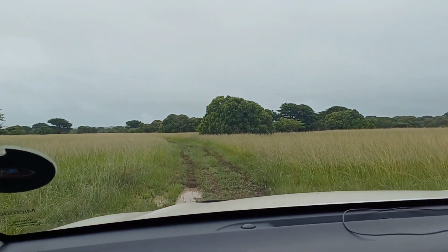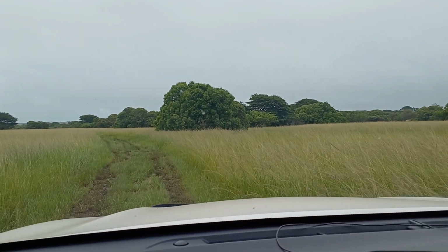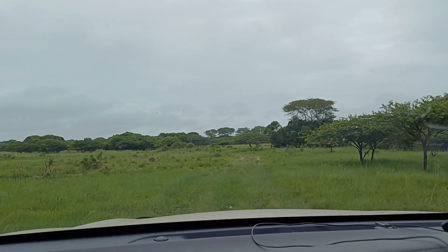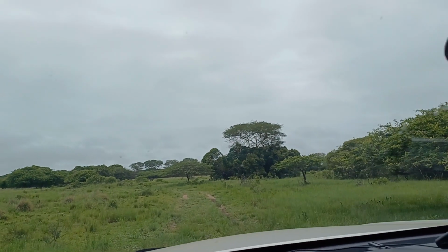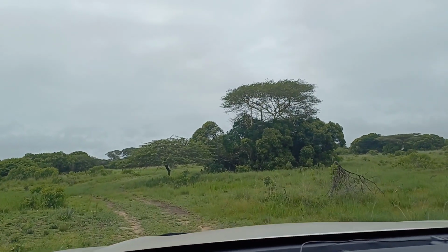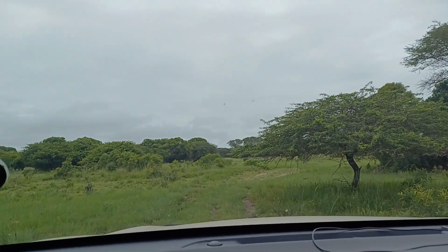Pretty and wet. We were hoping it would have dried up, not having rain the last 2 days, but it still looks mighty wet to me. So this route we're on is apparently not a 4x4 route, only the elephant one is a 4x4. What Chad said, this one, I mean, the amount of times we've had to go into low 4, you definitely wouldn't want to come this route, which is a rhino route, with nothing less than a 4x4.